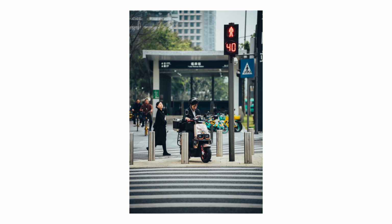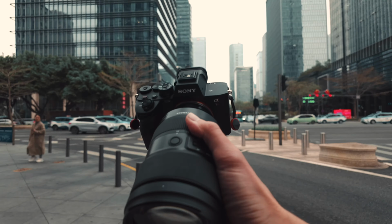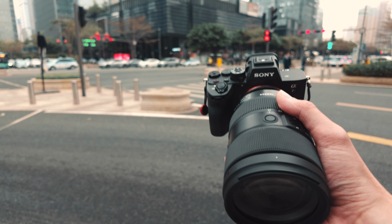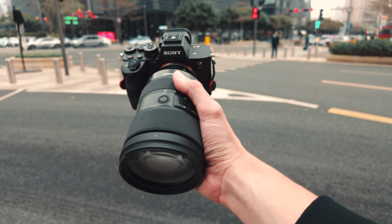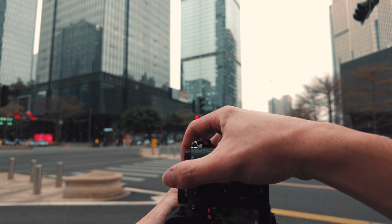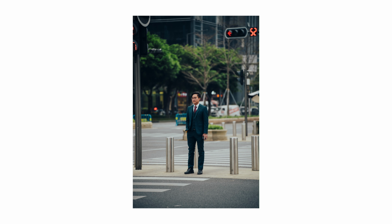So my typical rundown when I go to a new city or a new place is the day that I arrive, I head out without shooting, I just head out and get an idea of the location that I'm in. So I can get a feel of how videos are going to go and how I want to shoot them, etc. There's a guy just on the other side of the street, which looks pretty cool.